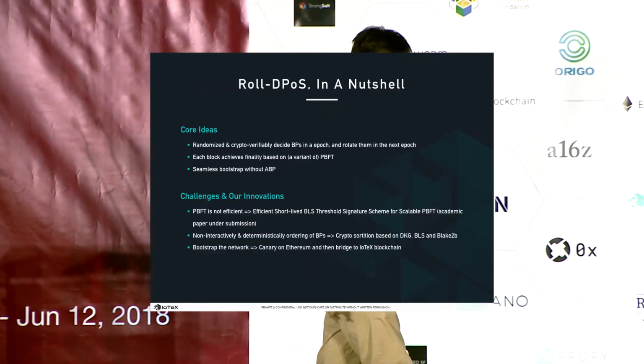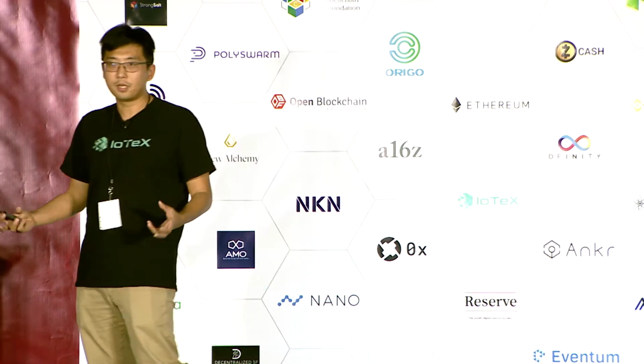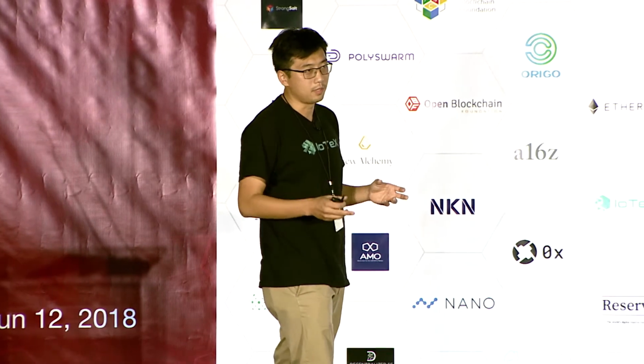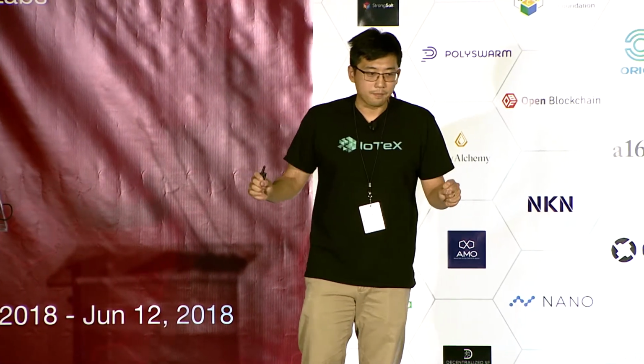So how does this work? You may wonder what the master idea behind all of this magic is. It turns out to be pretty simple. The core idea is we have a larger pool of delegates, which we call candidates, and every epoch, meaning maybe 100 rounds or 200 rounds, a small group of delegates will be selected out of this larger pool in a randomized and cryptographically verifiable way, and they are sorted somehow. Then this small group of delegates will run a PBFT variant, which we designed, to reach consensus on the block and then broadcast the block to the network.